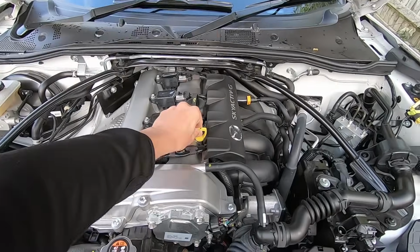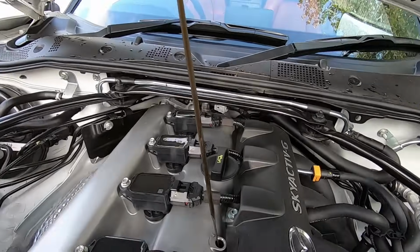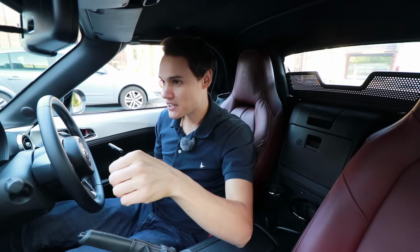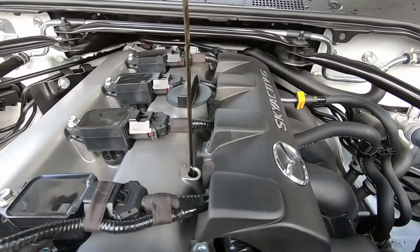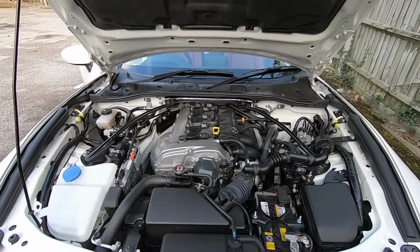You can't see how much oil you've got. When the engine is warm, and you're supposed to check the oil when the engine is warm according to the owner's manual, you put the dipstick in, pull it back out again, and the oil's everywhere. Clean it again, put it in, take it out, and again the oil is everywhere. It never gives you a reading, but it does give you a reading when it's cold. So you can only check the oil when it's cold.